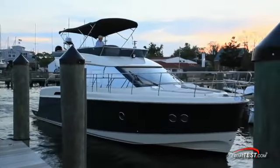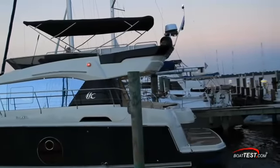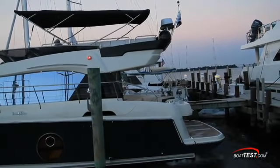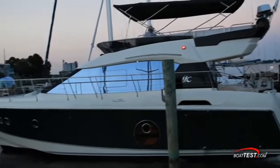On approach to the dock, she maneuvered nicely in the tight confines of the marina. Then it was a simple matter of engaging the IPS joystick and maneuvering her into position with gentle pulses. Our test boat was equipped with a bow thruster, but I only used it to help line her up with the slip. It would be more of a help with gusty conditions, which we did not have.